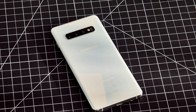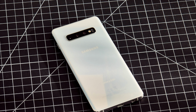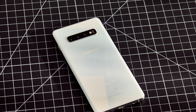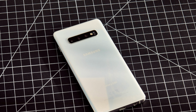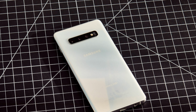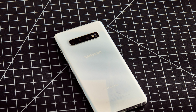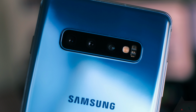The cameras on here are very good as well. A 12 megapixel wide, a 12 megapixel telephoto, and a 16 megapixel ultra wide, shoots in 4K. You also have a selfie camera that's 10 megapixels that also shoots in 4K. So this is really good for people that are looking to vlog and stuff like that. And it's the typical Samsung pictures that you would expect. It's pretty much the same pictures on the Galaxy S10e, if you guys remember.